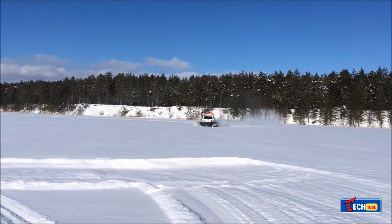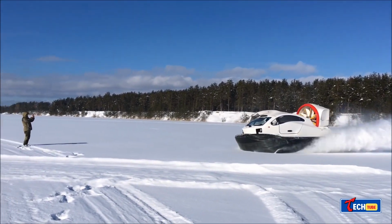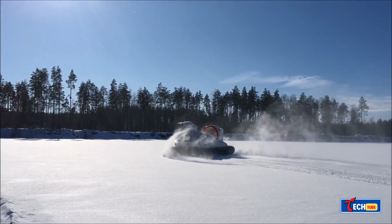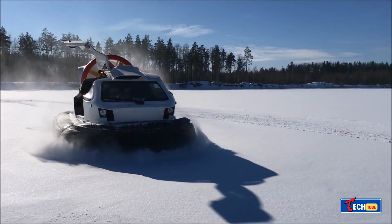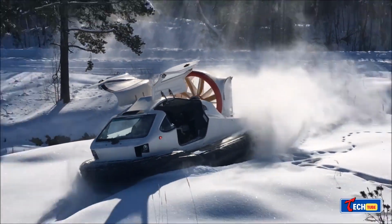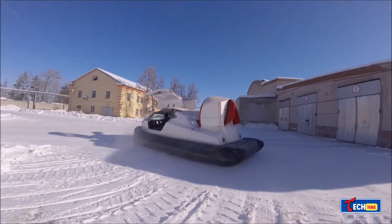1,323 pounds and travels at speeds of 43.5 miles per hour on land and 53 miles per hour on water. With features like a rear-view camera, automatic doors, cruise control, and improved sound insulation, the Sokol Hovercraft offers a seamless transition between land and water travel, starting at $51,000.